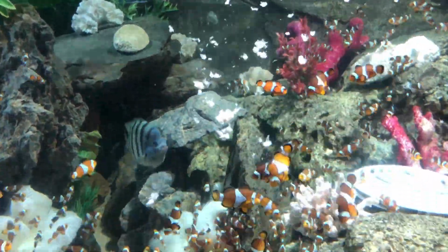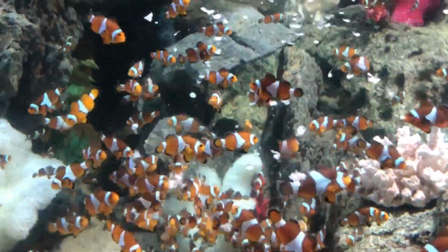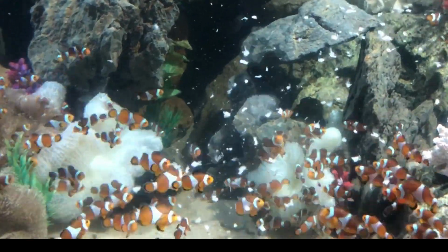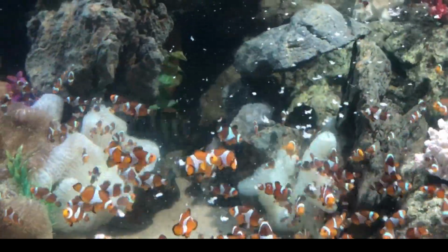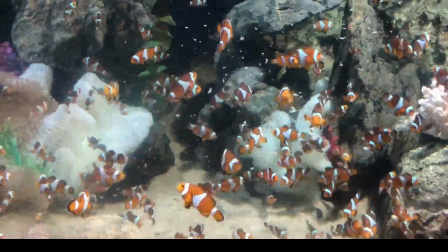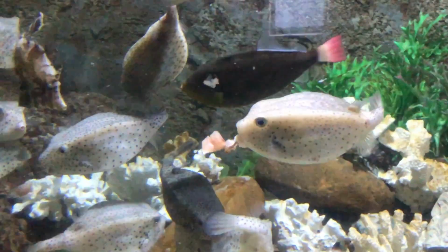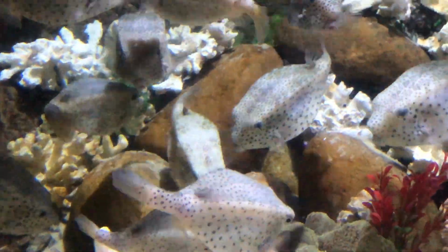And it's feeding time! Time for Mimo to eat. Look at all the Mimos. They're so tiny and cute. I wish I could have one and take it home with me. This fish looks like a pufferfish. Its shape is square and it looks weird.